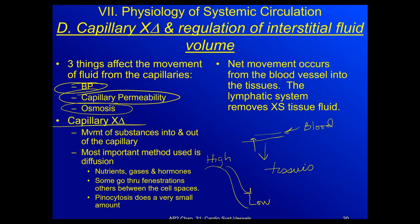Sometimes, depending on where they are, they can go through fenestrations. Fenestrations are a very fancy way of saying windows. So in some capillaries, we actually have these small, teeny tiny pores called fenestrae, which just like I said means windows. Depending on where you are, we kind of talked about this when we talked about water-soluble hormones and how we have to have windows for them to get in and out of. There is some pinocytosis. Pinocytosis, remember, is cell drinking, but not much, to be honest, not really a lot.